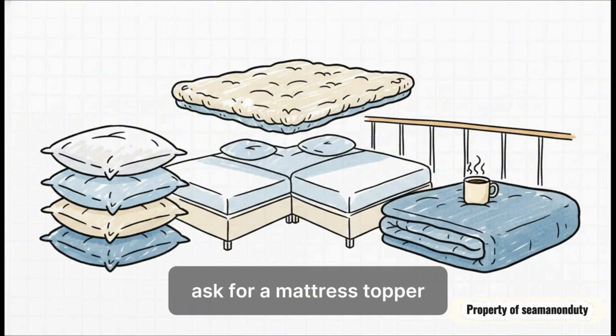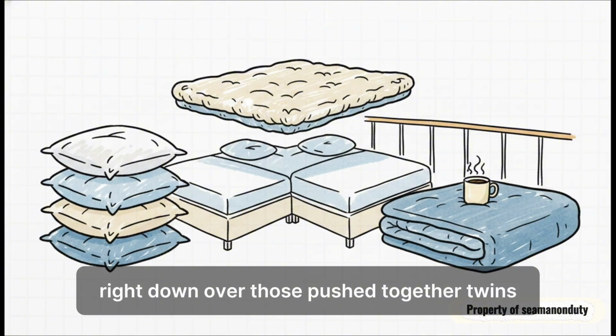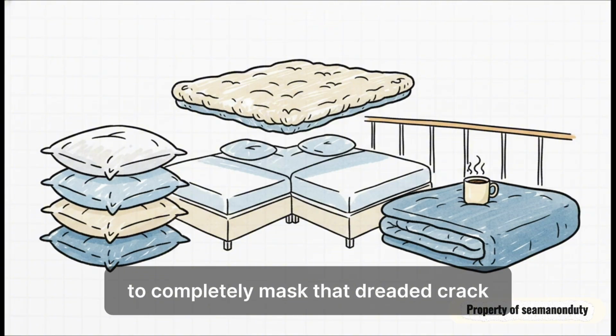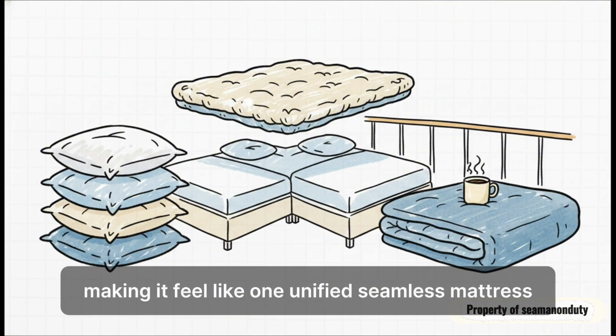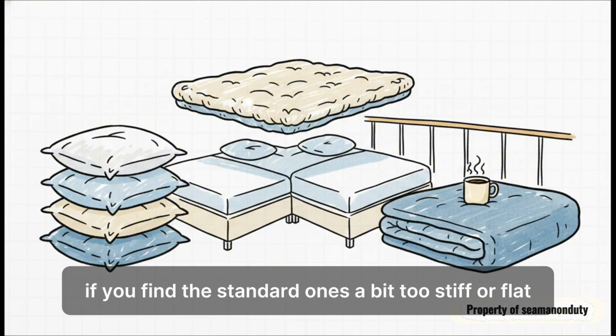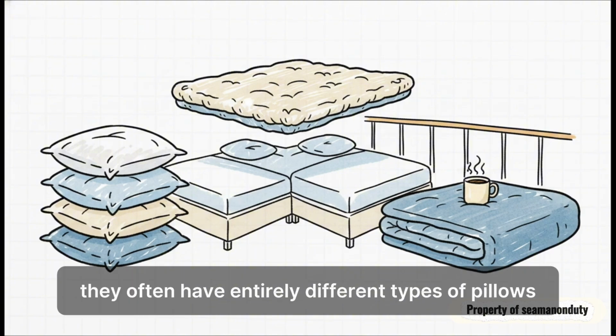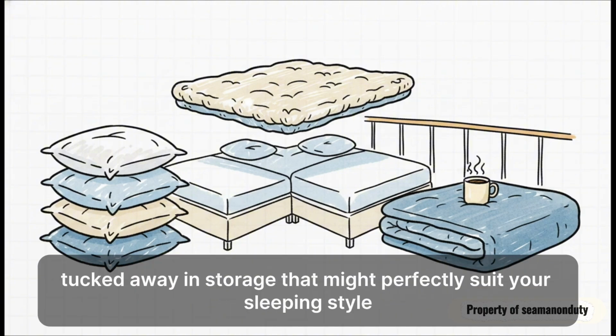First off, ask for a mattress topper. They can lay a thick plush topper right down over those pushed-together twins to completely mask that dreaded crack, making it feel like one unified, seamless mattress. Next up, pillows. If you find the standard ones a bit too stiff or flat, let your steward know. They often have entirely different types of pillows tucked away in storage that might perfectly suit your sleeping style.